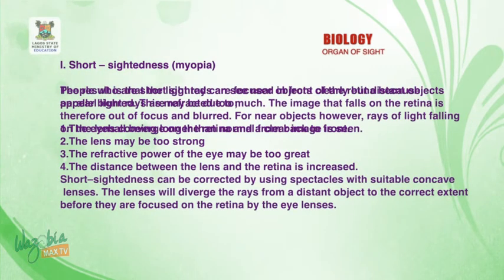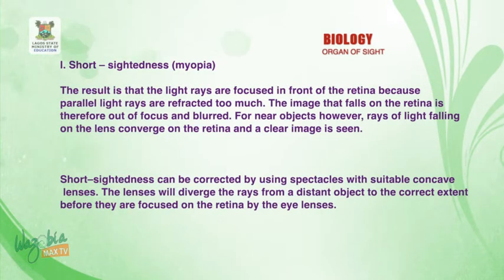The result is that the light rays are focused in front of the retina because parallel light rays are refracted too much. Short-sightedness can be corrected by using spectacles with suitable concave lenses. The lenses will diverge the rays from a distant object to the correct extent before they are focused on the retina by the eye lenses.